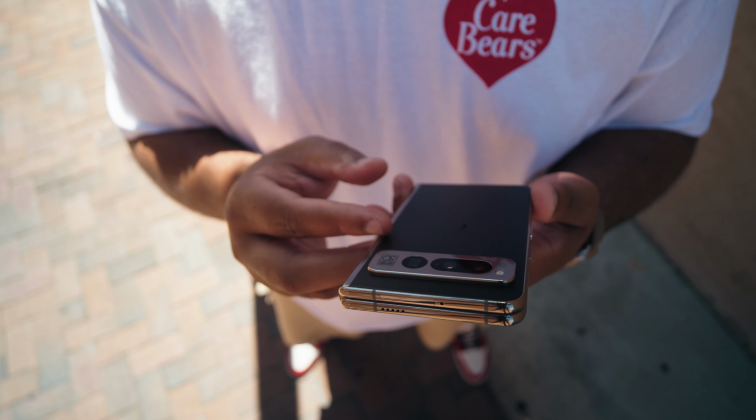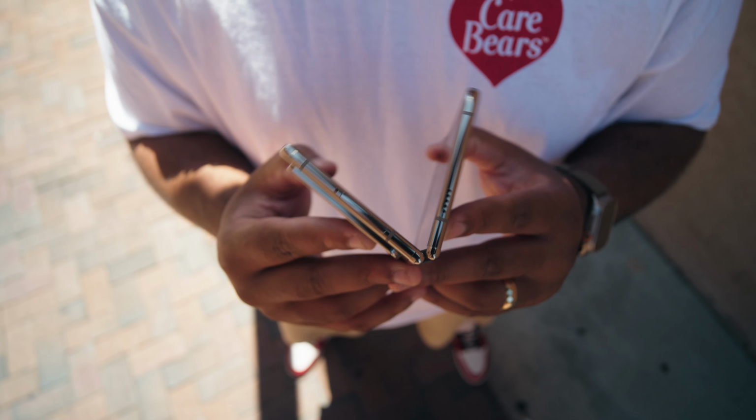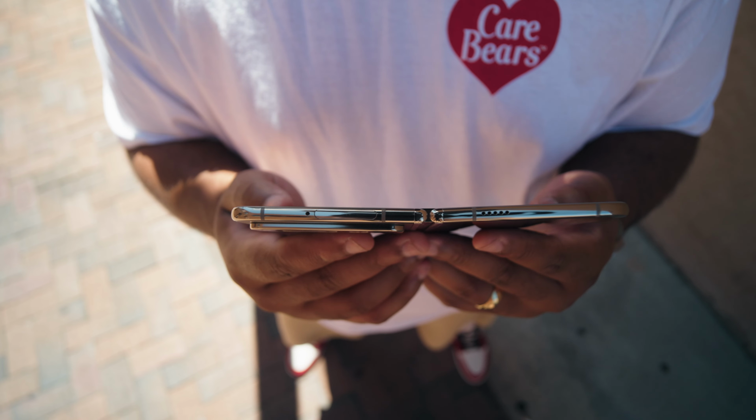We'll see. One thing that Google was really proud of at the launch of the Pixel Fold was how thin they made it, which is cool and all, but I would have gladly sacrificed a few millimeters of thinness for a bigger battery.